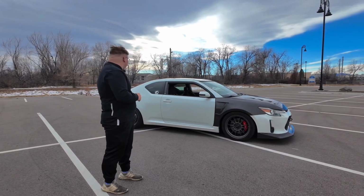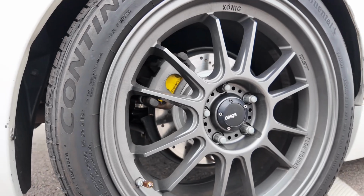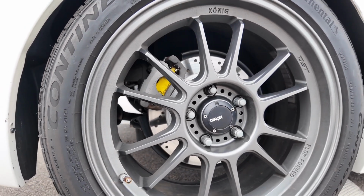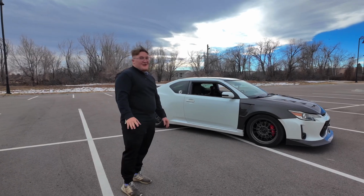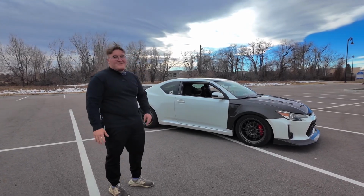On the back, I did an EBC Yellowstuff kit. Race brakes, get the red or the green. Don't go yellow unless you plan on going to the track. Hopefully I can get there next year when it's not winter. That would be great.